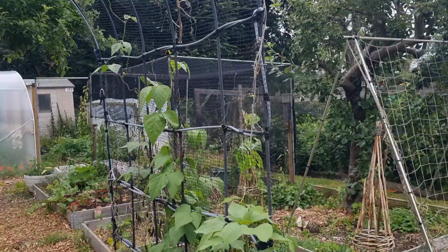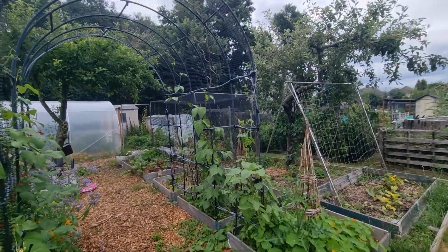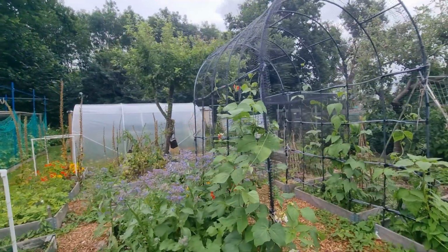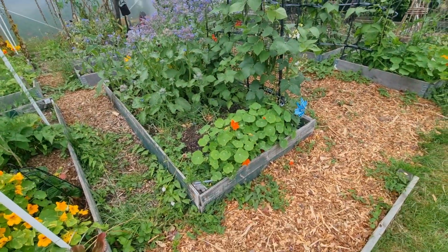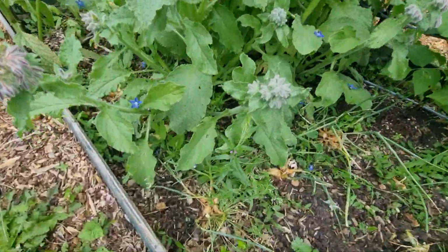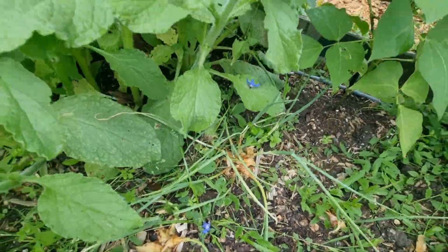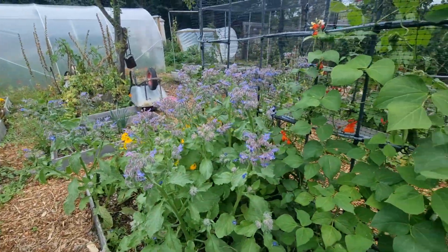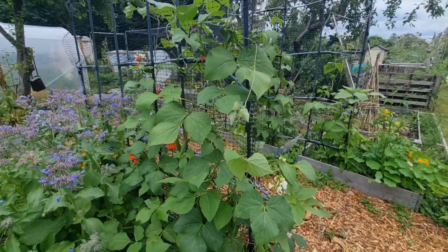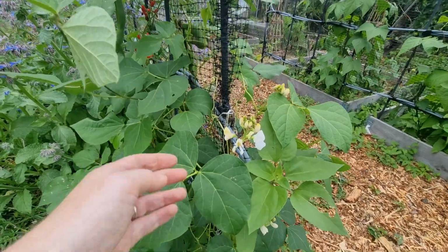So now I'm going to flip you around again, and I'm going to show you my bean arch. So I'm going to zoom out again. So this is my bean arch, and either side I've got some different beans, and I've got some nasturtiums, I've got some borage and some shallots in these ones. So there's my shallots there, and they're sort of dotted in and around here, and then I've got borage and nasturtiums in there.